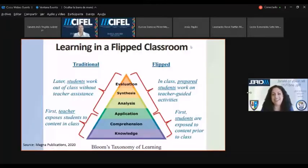Here it is. It is impossible not to talk about Bloom's taxonomy. In the traditional way, the base of the pyramid of the Bloom's taxonomy was done in the classroom. First, the teacher exposes students to content in class, that is knowledge and comprehension. In flipped classroom is different. In flipped classroom, this is done at home in an autonomous way. Students are exposed to that knowledge of the base of the pyramid, knowledge and comprehension, at home.